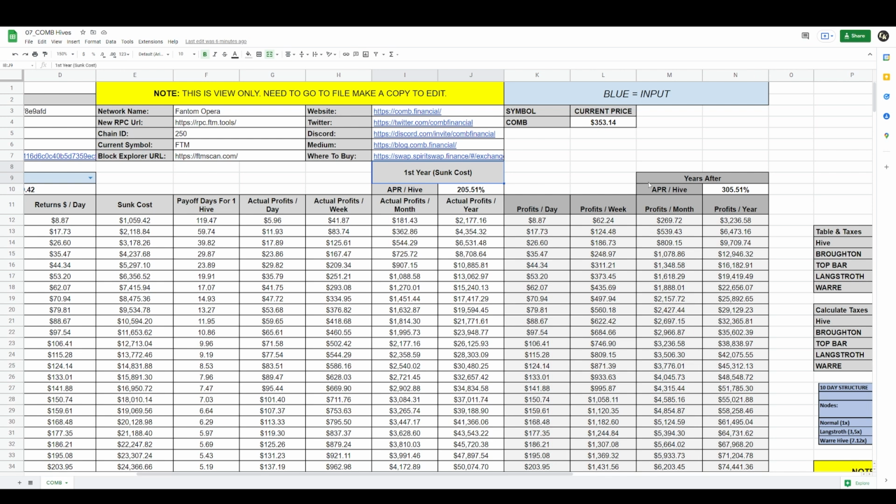I also added to this calculator what the APR would be once it's paid off going forward the years after. And that APR is 305.51% per year once the hive is paid off. And that gives you a daily rate of $8.87, $62.24 per week, $269 per month, and $3,236 per year once that node is paid off.